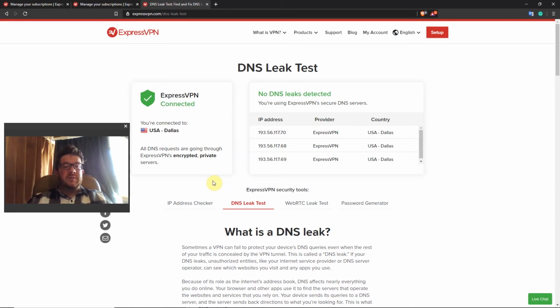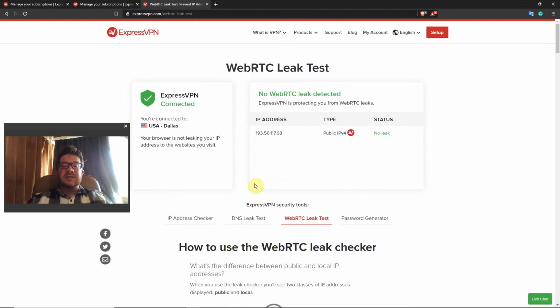So if you're using a public one or your ISP's domain name server, that's one way that they can get a hold of the information, all of the websites that you visit. So the DNS leak test tells me that I'm using ExpressVPN's DNS servers since I'm connected. And then there's another test, that WebRTC leak test, which has to do with your browser.